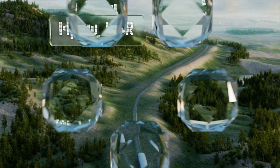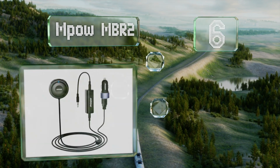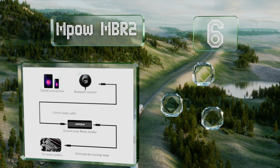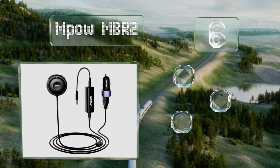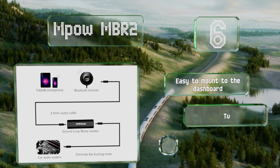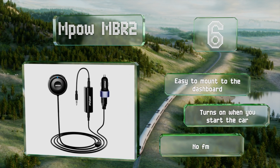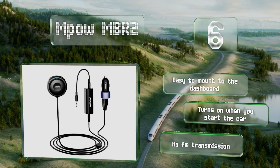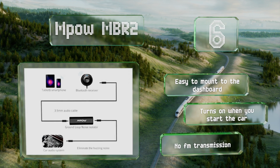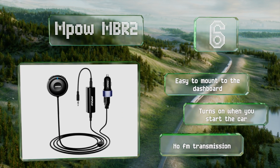Moving up our list to number 6. If you want to prevent interference from messing with your audio, check out the Mpow MBR2, which comes with an inline ground loop isolator that should eliminate any annoying hum. Its thin and long wires make it a good choice for semi-permanent installation. It's easy to mount to a dashboard and turns on when you start the car. However, it offers no FM transmission.